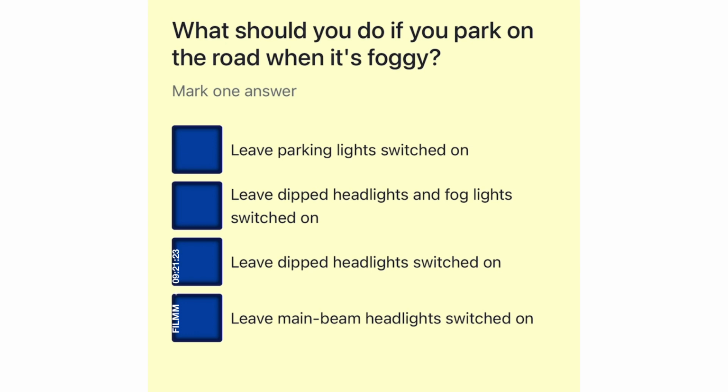What should you do if you park on the road when it's foggy? Leave parking lights switched on. Leave dipped headlights and fog lights switched on. Leave dipped headlights switched on. Leave main beam headlights switched on.